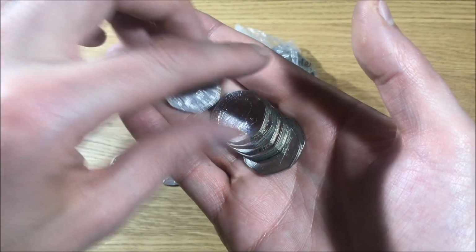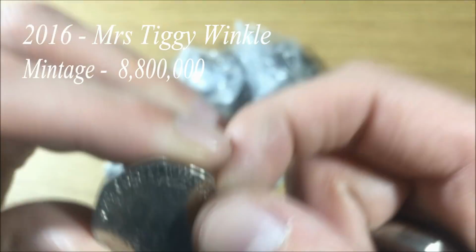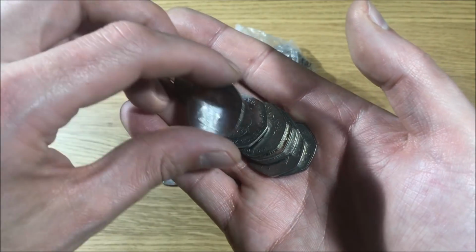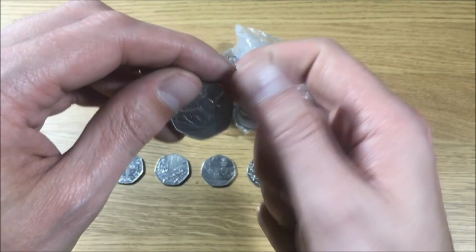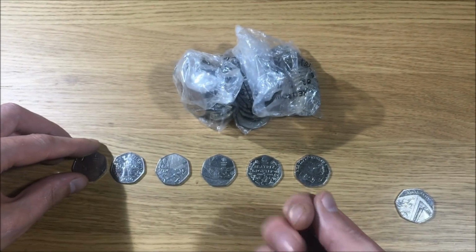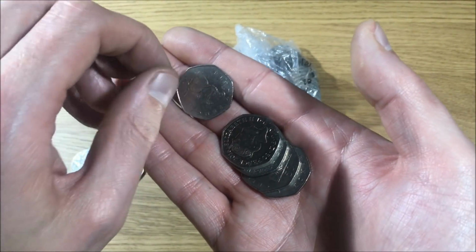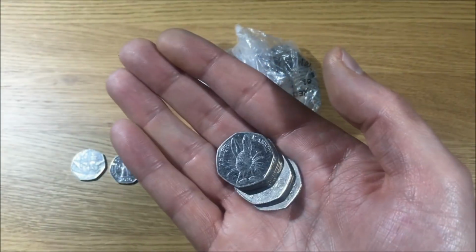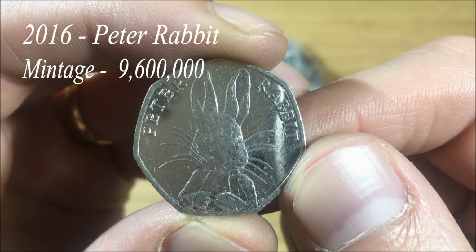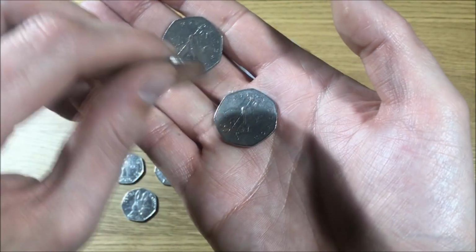So another Britannia. Here we go. Mrs. Tiggy Winkle. I'm really impressed with this. I think this might be the best haul that I've had in quite a while. There's another Team GB coin. So let me put these Britannias to one side. Britannia, oh my word. Peter Rabbit, that's the 2016 version. This is crazy. Britannia, Britannia, Britannia.